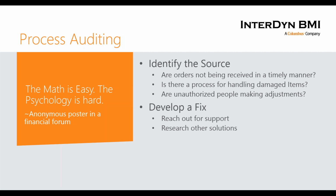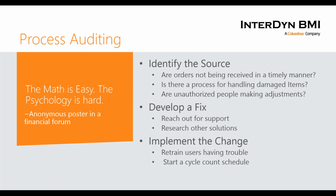So the first thing you want to do is you want to identify the source. Are your orders not being received in a timely manner? Is there a process for handling damaged items? Are unauthorized people making adjustments? Or is your security set up in such a way that anybody running a cash register can go in and just change the quantity for an item? Those are some of the questions that you want to ask yourself.